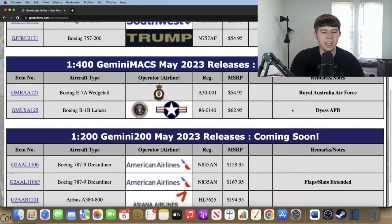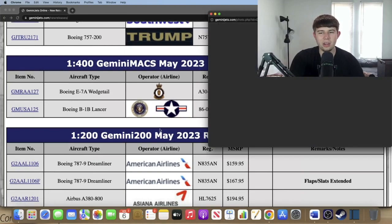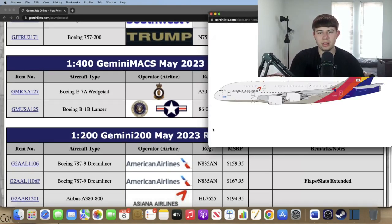This is just insane. Asiana Airlines Airbus A380-800, HL7625. I don't believe one of these has been done in a very long time, although like I said, I could be wrong on that. I think this is a very solid use of the slot. It's still a very popular aircraft despite the merger situation, what may be going on there. I think this is a solid A-.